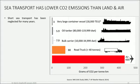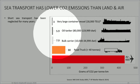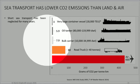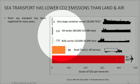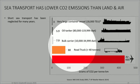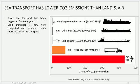And a good place to start here is short sea transport, because shipping has much lower emissions than land transport, as you can see in this chart here. This is emissions in grams per ton kilometre, and it's 3 for a big container ship, 6 for a mid-sized tanker, 8 for a small bulk carrier, 80 for a road truck, 435 for air freight. So land transport is now very congested and produces much more CO2 than sea transport. So short sea shipping can be very attractive.